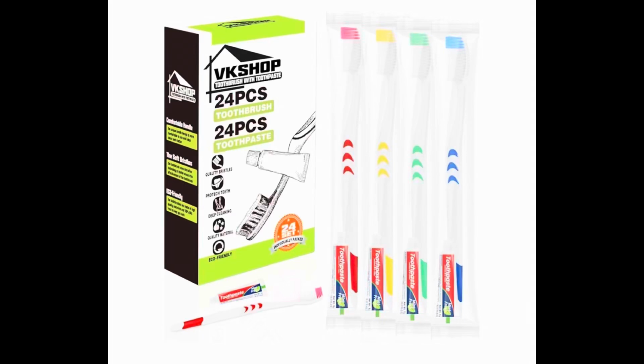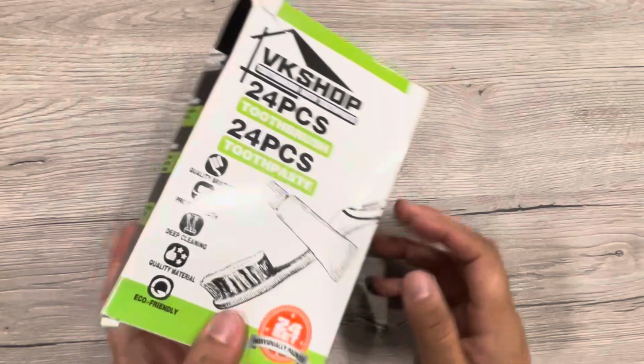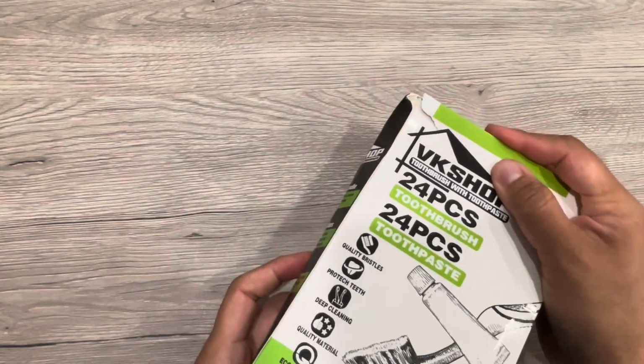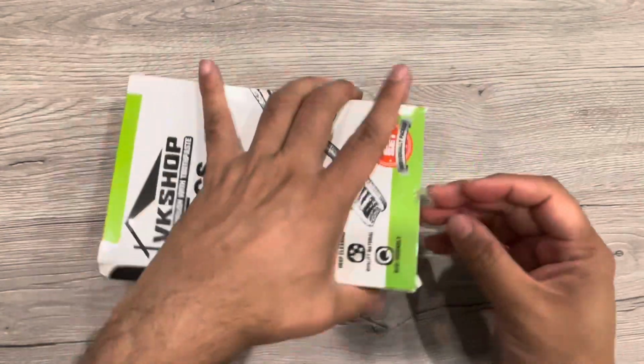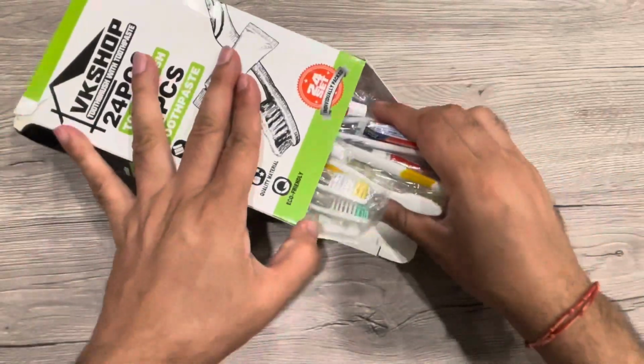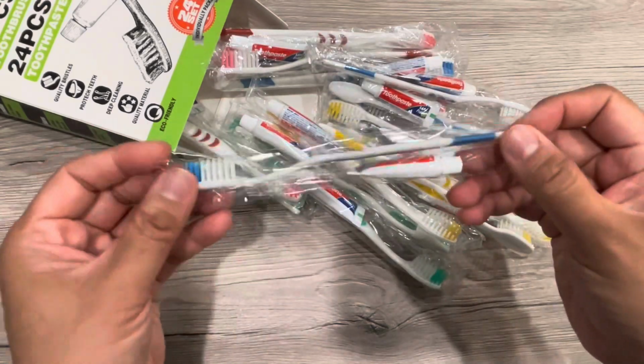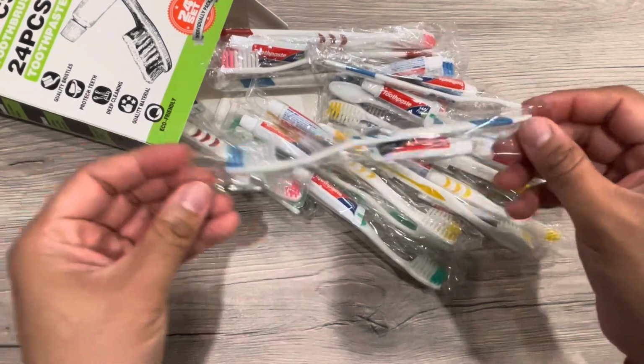Hey guys, we received this VK Shop 24 individually wrapped travel toothbrush set with toothpaste for test and try. This is a bulk disposable toothbrush kit that is helpful for travel, hotels, business trips or any other purpose. And you can see this comes with really nice individually wrapped toothbrushes along with the toothpaste.